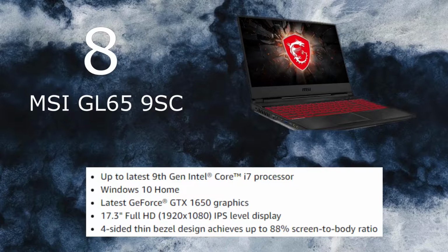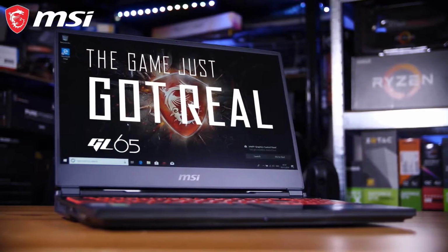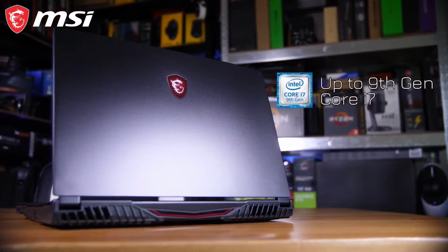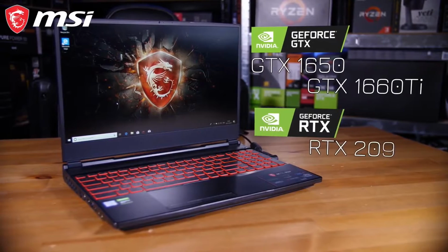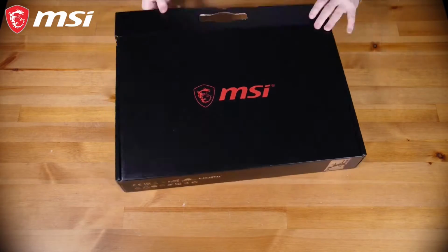Like I'm floating through. Today we'll be taking a look at the MSI GL65, a high-powered gaming laptop featuring up to an Intel 9th generation Core i7 and a range of graphics cards from an NVIDIA GTX 1650 or 1660 Ti to even an RTX 2060.